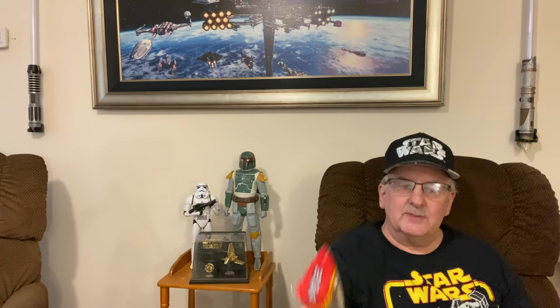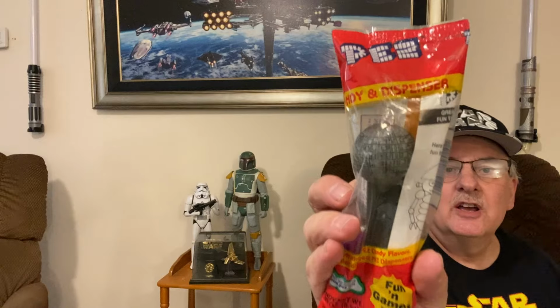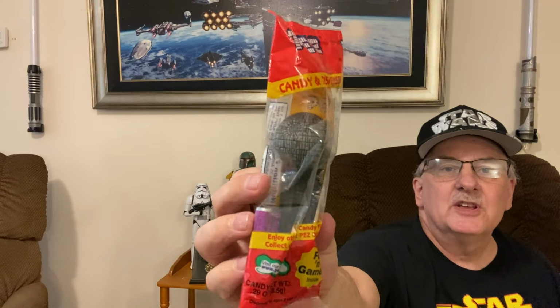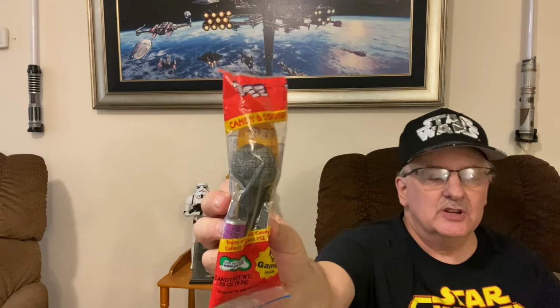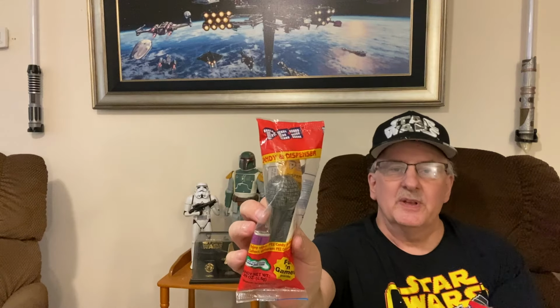The person who sold me these must have really liked the dark side, because this time we have a bunch of Pez dispensers that feature the Death Star. Hopefully you can see that fairly well. The Death Star is at the top of the Pez dispenser, and we have 6 of these, 4 of them in the red package, and 2 of them in the blue package. Unfortunately, no green packaging with this particular one.